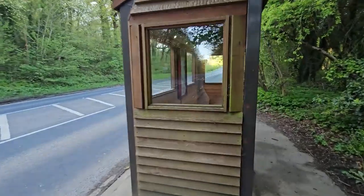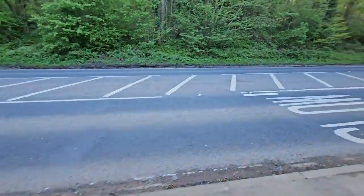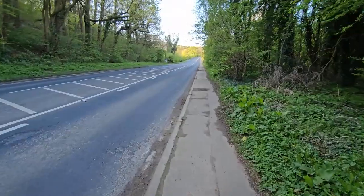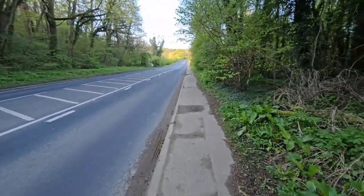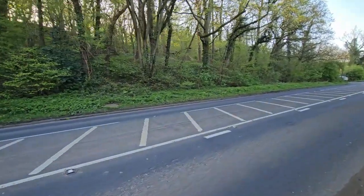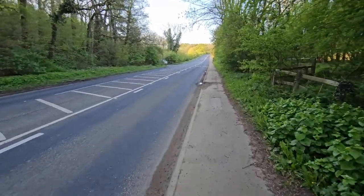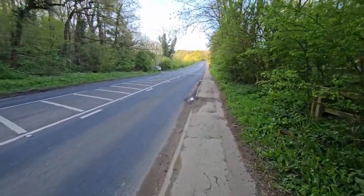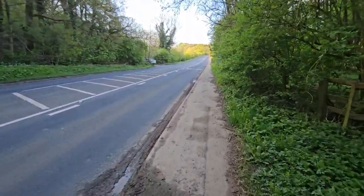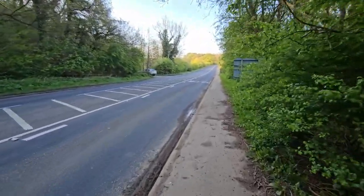Bus stop. One of the nicest bus stops I've seen in West Yorkshire. If you know of any better, let me know. But the woods, Hetchell Woods, leading up to the crags are just there. And where we came out is, I think, where the railway would have come out and crossed this road, I think. So head back in.